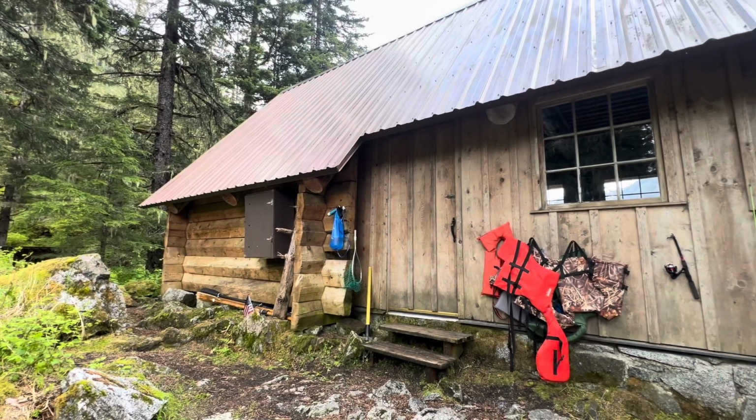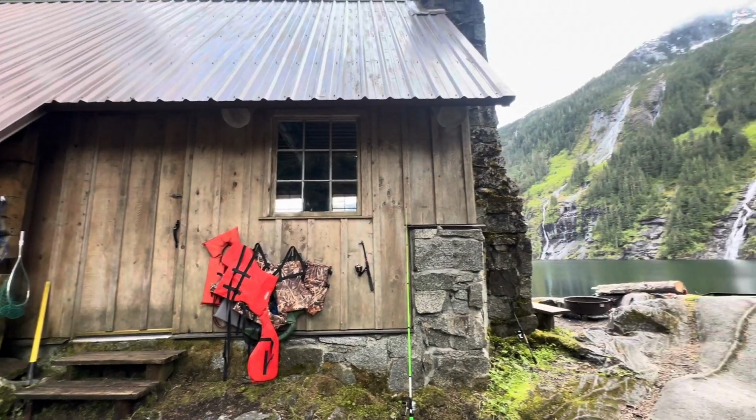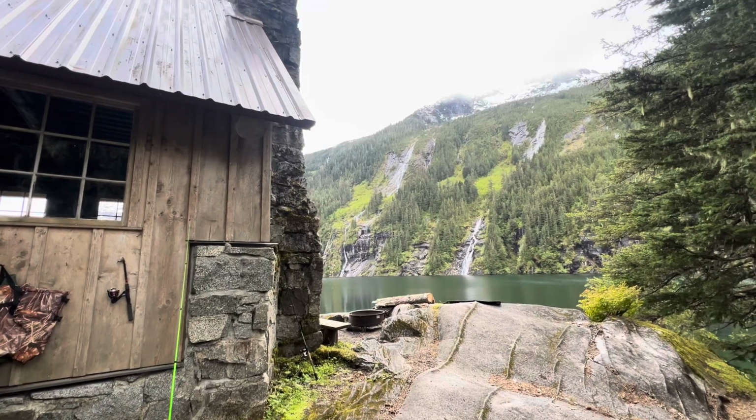All right, so maybe you're interested in staying in an Alaskan forestry cabin like we were. We stayed in the West Turner Lake cabin, Turner Lake West, I guess more appropriately called. And when we booked this trip, we did not know what to expect. The information online was not very informative.